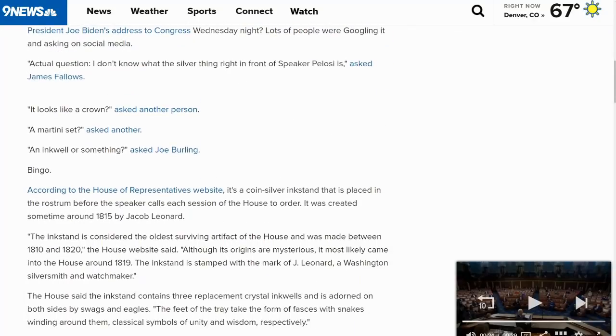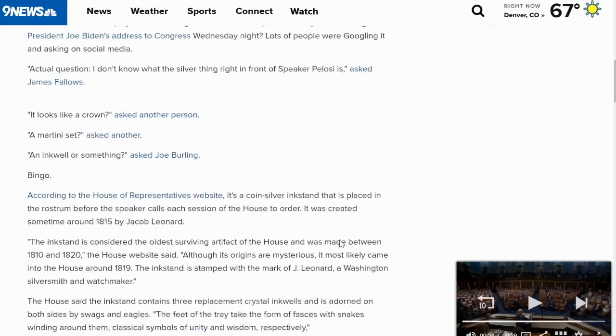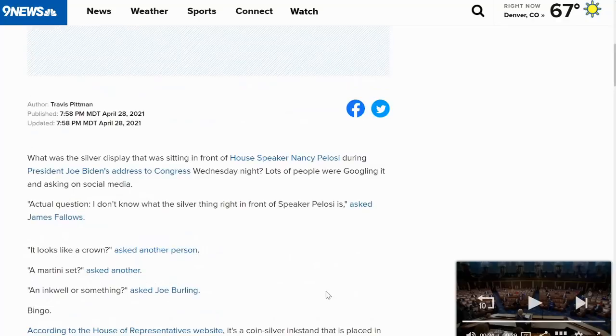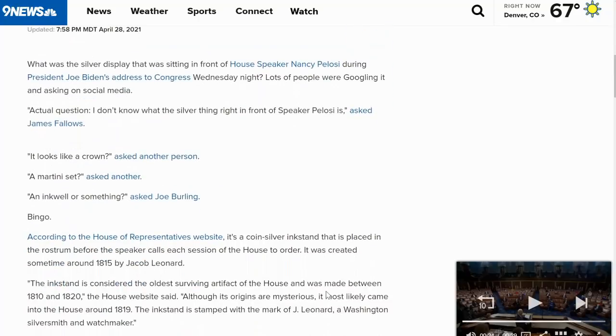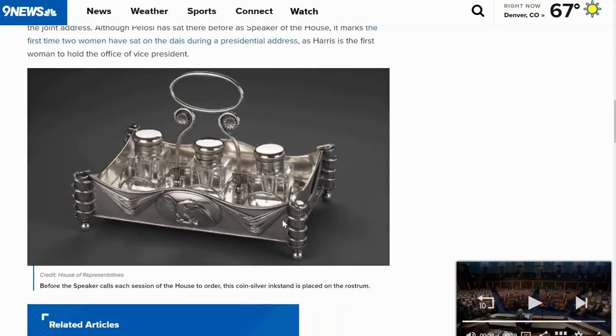Maybe I never paid attention, but I wonder if it was ever brought up and asked about in prior addresses, or if this is the first time in quite a while that it had been used during an address. Maybe as a history-making moment, they thought they would bring it out for this particular session, even though it's used for a quorum, and maybe the presidential address is an exception to the rule where it is placed out. But nonetheless, a fascinating piece of history.